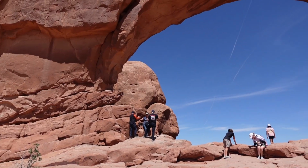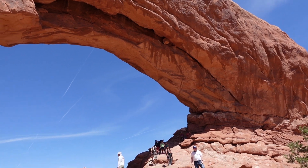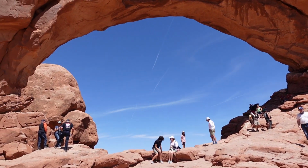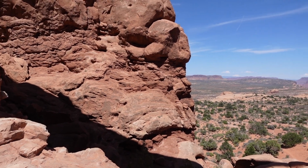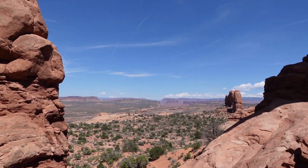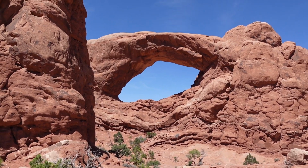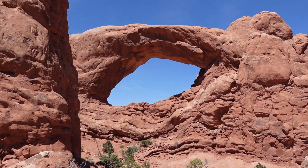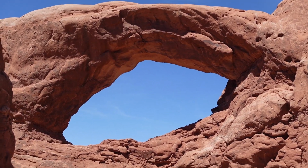So here is the north window up close. Here is the view from the other side. We made it to the south window now. That one is further out, so going underneath that one is a bit trickier.